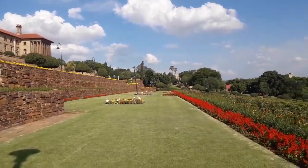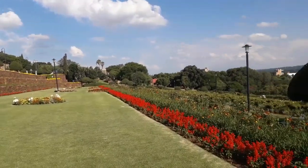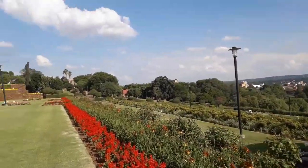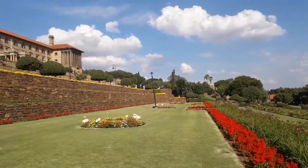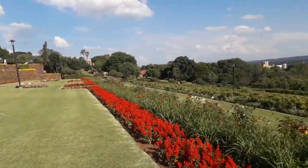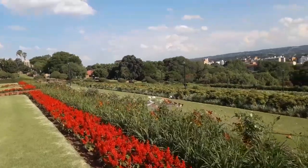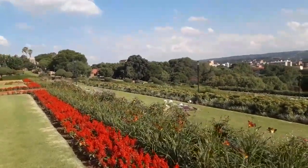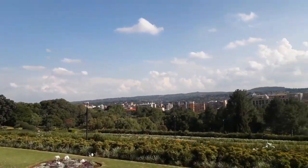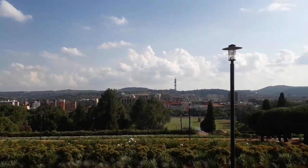It's a lot of walking and steps. You must be very fit. Yeah, you need to be fit. And there you can see Pretoria, or part of Pretoria.